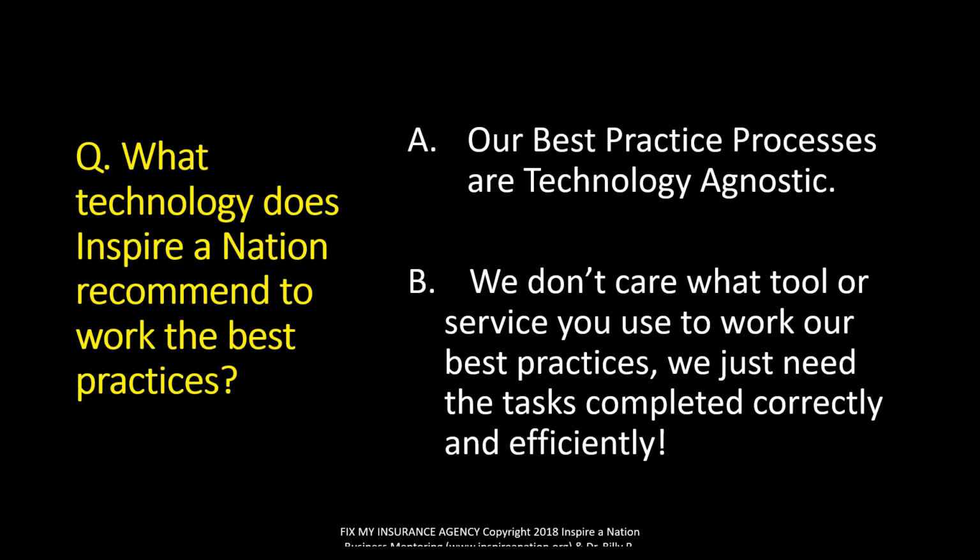So if we say text messaging, I don't care if you use Google Voice. I don't care if you use your AMS to text message. I don't care if you use Easy Texting or one of these other texting programs. All I care about is that when the situation requires a text message, requires a text message reply, requires that text message to be automated, that can actually happen. So let me say again, we are technology agnostic. We don't care what tool you use as long as that tool does what we need it to do.